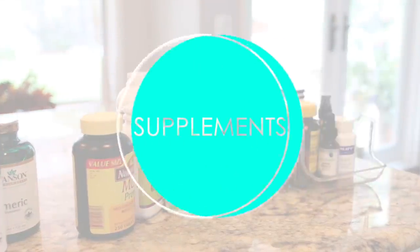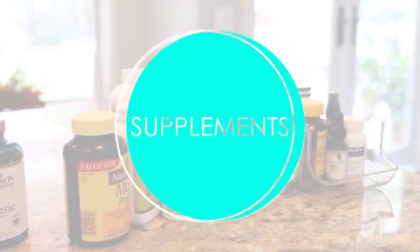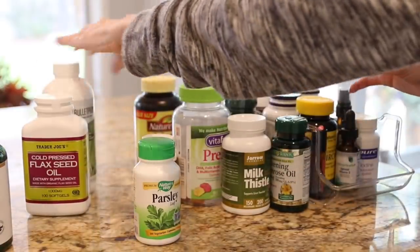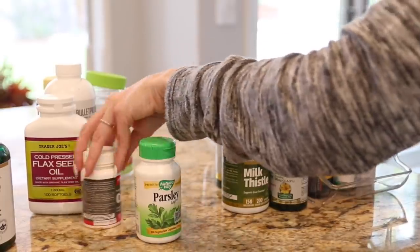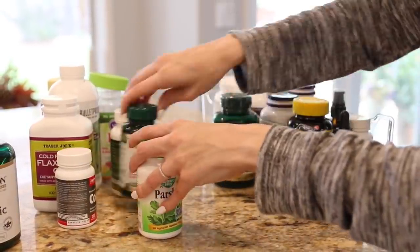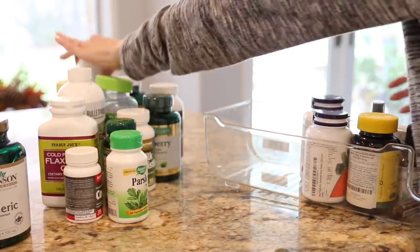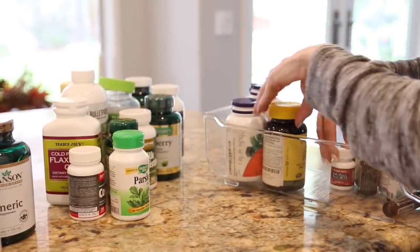The next category is supplements and medications. You can see I have quite the supplement collection. A lot of these are old and expired, and a good portion of them are supplements I was taking when I was trying to get pregnant with Carter. So by the time I am looking to get pregnant again, I will buy new supplements, so I don't need to keep all of these.